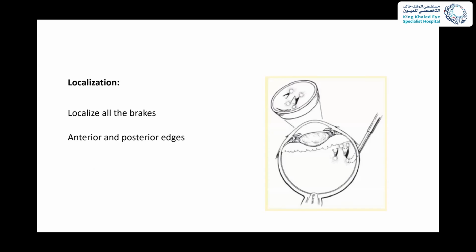Then in localization, now you have a job to treat and to repair this retinal detachment. First of all, you need to have a good visualization to see where is your break. Then you need to localize it, then to treat it. If you have 1 or 2 breaks, you just need to mark it from the scleral side by the corner, and you may also use a marking pen and measure it, so you can treat it with cryotherapy.